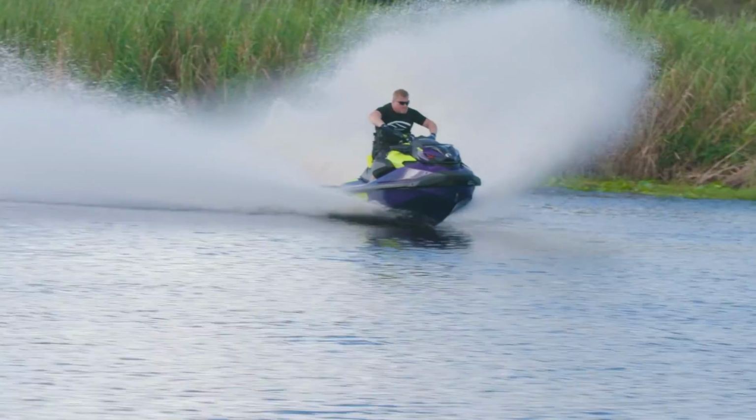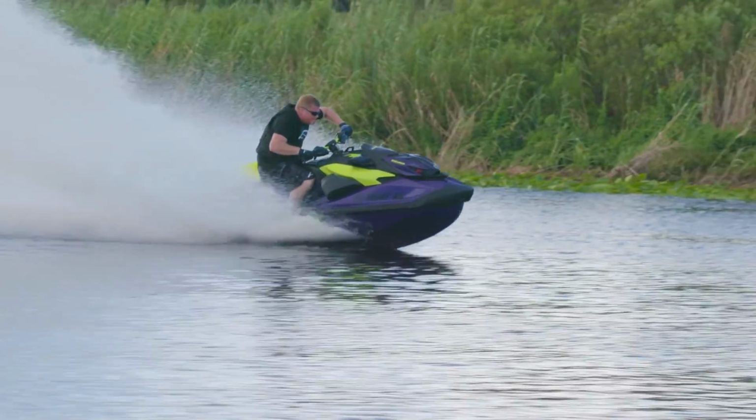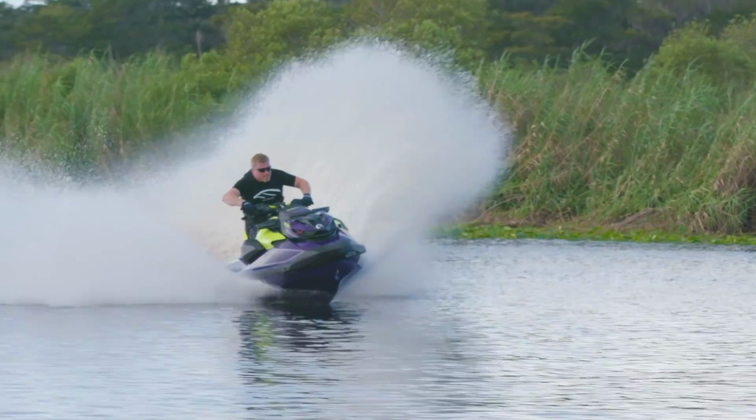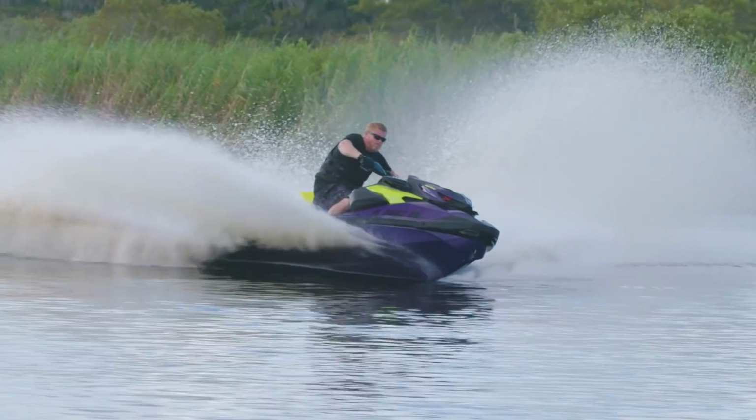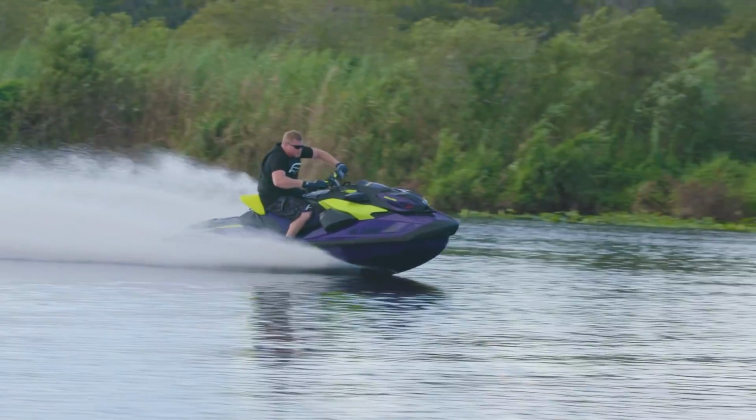In our 2 days of testing the new RXP-X, we found that favoring the nose means the vertical bow and concave dead rise still does most of the work as before, particularly when trimmed all the way down, which is how Sea-Doo racers recommend we ride it.